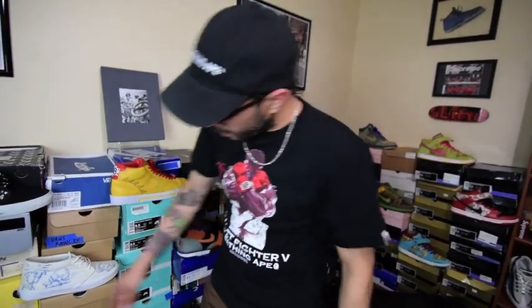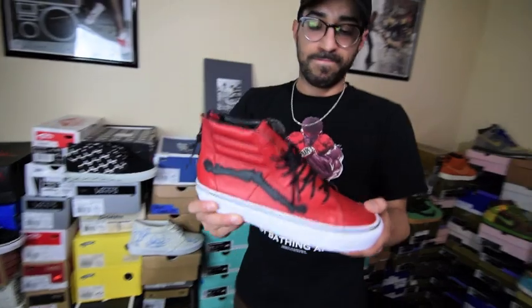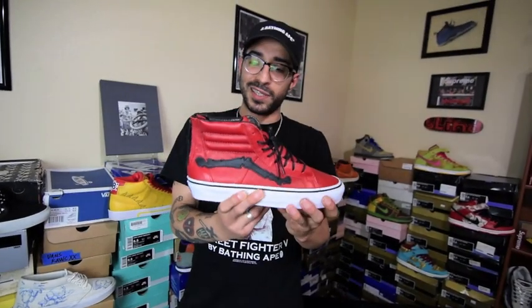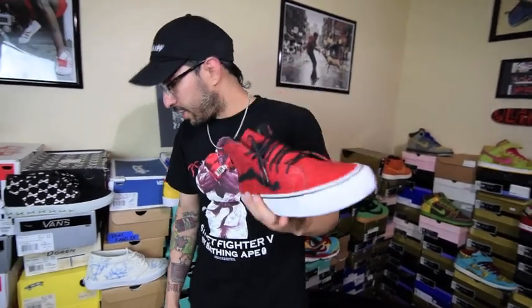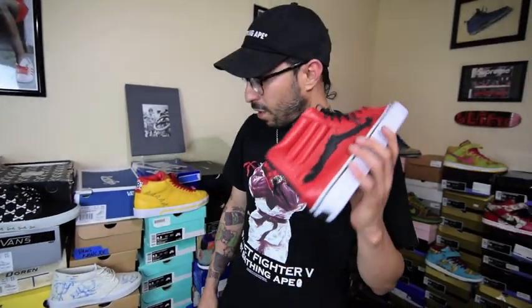But I love these pairs. I actually doubled up on the Chili pair. The leather on these is crazy, man. It's simple. If you don't know, then you just don't know, you know. Just a bone on the side. It looks just like a regular Vans, but it's not. And each one has cost me a pretty penny, but all well worth it.